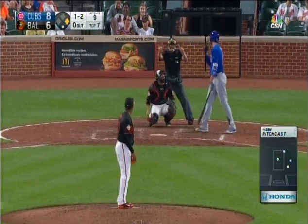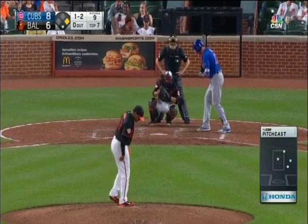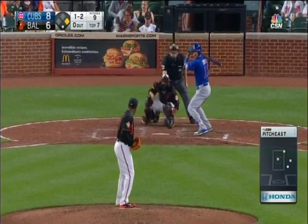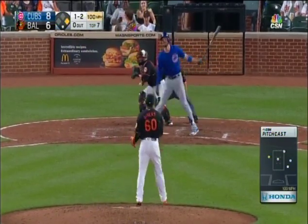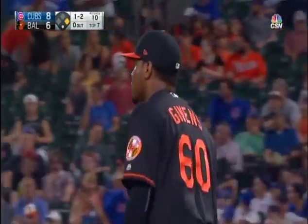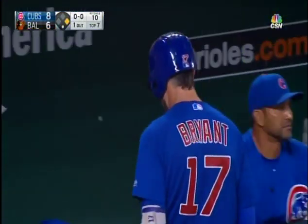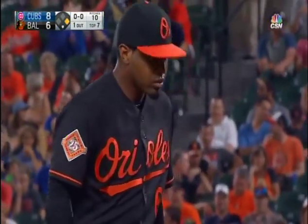Givens, like many relief pitchers, started his career as a position player. First 3 years of pro ball, he was a shortstop. Moved to the mound in 2013. Swing and a miss. Hit 100 on that pitch. That'll bring up Rizzo.